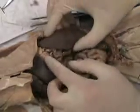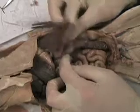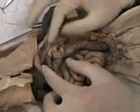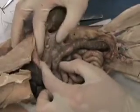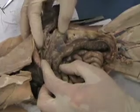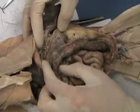Other organs in here. This big guy right here, it looks like an elephant's ear. That is the spleen. And then if I lift the stomach up and the spleen out, there's going to be an organ right here. You can see it right there where my thumb is tracing. That is the pancreas, primary organ of digestion.